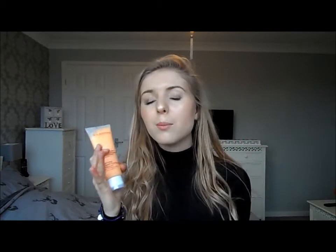So this was around about the same price, about £18-19 from Phoenix, but you can get it a lot cheaper on the website, which I'll be putting down below. The description box is going to be so full, but this is from Clarins, and it has really fine exfoliating beads within the product, and that works really well to work out any dirt, or it can work to tone your skin and make your pores way smaller if you do have open pores.